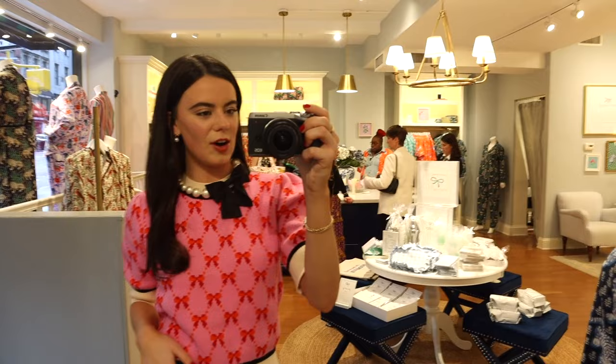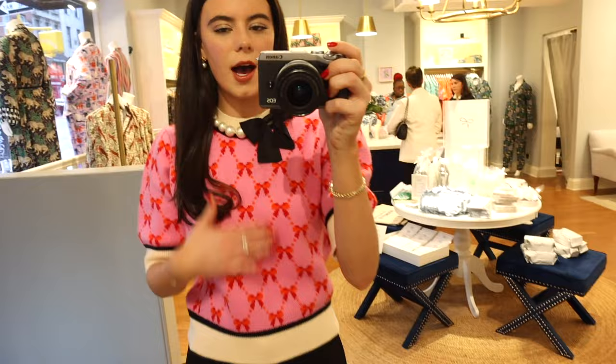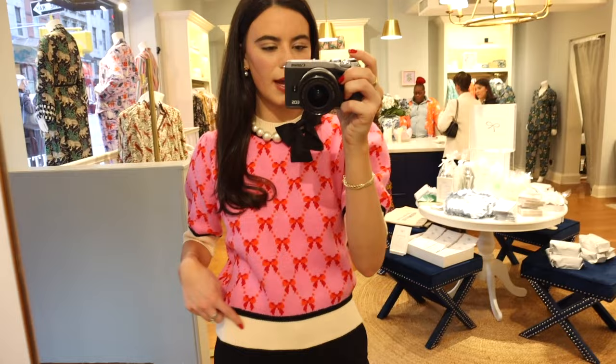So this is what I'm wearing. We are all in black and white and pink, and I, of course, have a bunch of bows on. I have this adorable pink sweater, which is from Aqua, I'm pretty sure, Bloomingdale's, and I just love the bows all over. It's the perfect top for this evening because it's still my style and it goes with the brand, but since it's really warm out, this is perfect, and I love how it's piped in black. I will leave a link.